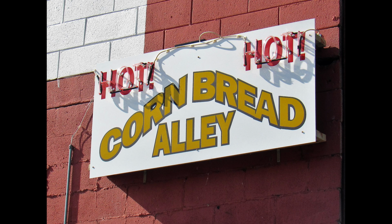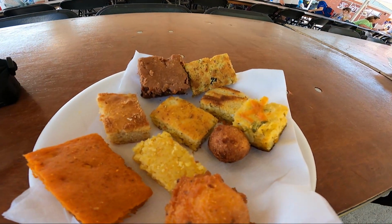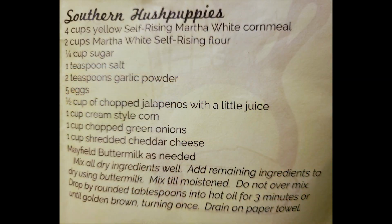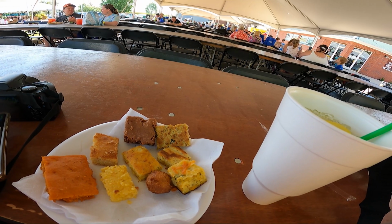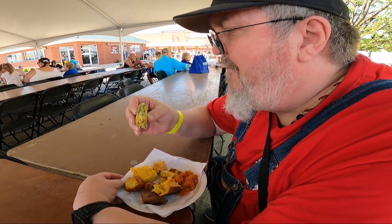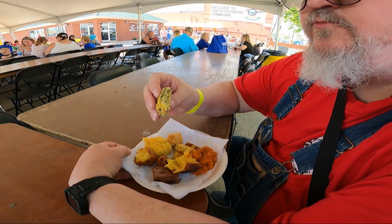So let's get started with Cornbread Alley. The hot sign is on. The new South Mexican cornbread with jalapenos. It's good. That is good. This is the beans and greens that was advertised to have bacon. I didn't get it for the greens and the beans. Kind of bland. Got a little flavor to it.